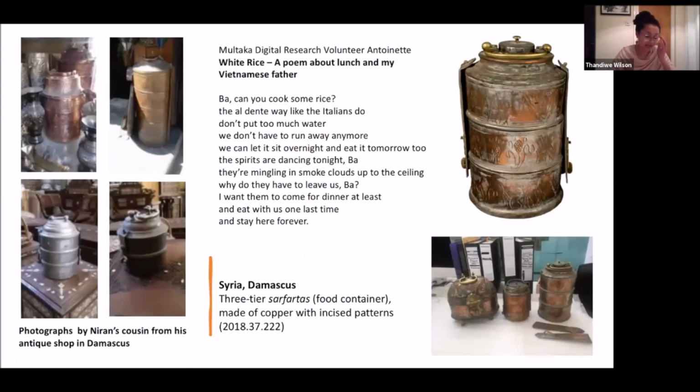So this next slide takes us through a journey across the world from Damascus in Syria to Mumbai, India, and then Vietnam. In the lower right-hand corner is a photograph of 2 copper containers and a rather ornate sponge bath from Damascus that are sat on my desk. These were some of the first objects that I began cataloguing when I joined the team. Above that is a professional photograph of the largest vessel. And you can see there some of those incredible little etchings in the copper.